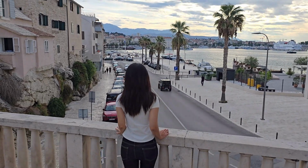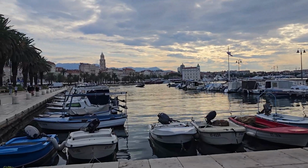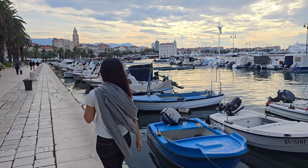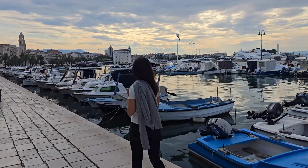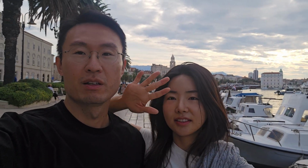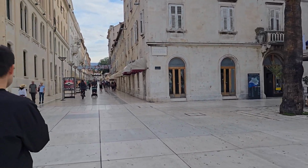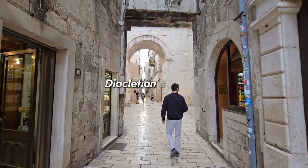Anchored yachts, swaying palm trees, and stone-paved streets polished smooth by centuries of footsteps. These are the sights that define Split, creating the perfect atmosphere for a morning walk. Now let's step into the old town. As you weave through the narrow alleyways, you'll come across the famous Diocletian's Palace.